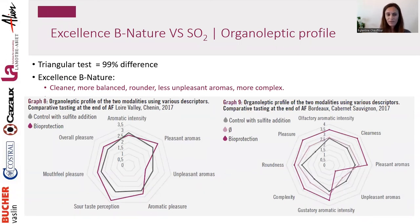Then in terms of tasting, on the left side of the screen, you have Chenin Blanc, the same as the aromas. On the right side of the screen, you have the Bordeaux trial. We always have wines that are cleaner, more balanced, rounder, with less unpleasant aroma and more complex. You can see that in the Loire Valley trial, we have more mouthfeel and the same aromatic intensity, but better aromatic pleasure, as they call it.